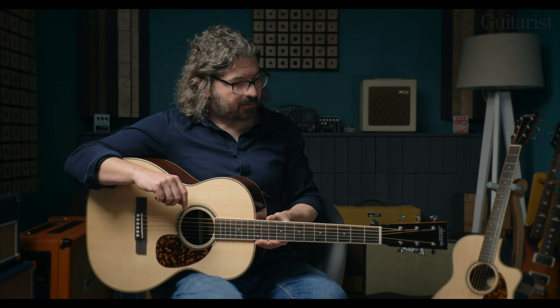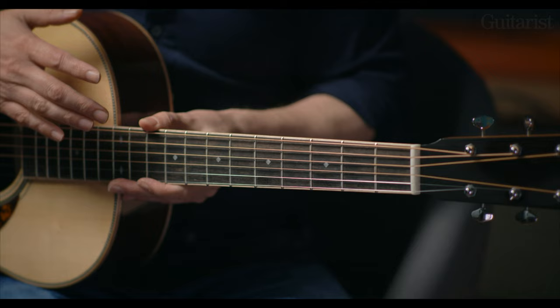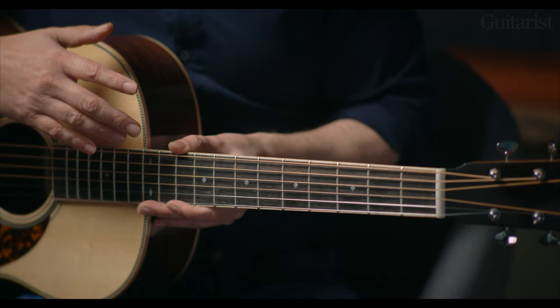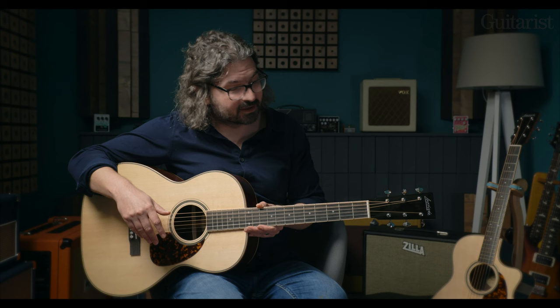No pickups on these guitars. They are special order guitars, so the idea is that there is an upcharge for a pickup, but you can choose which system you personally prefer, and Larrivée will fit it for you. And then just looking at some other features here, the nice diamond inlays on the fretboard are quite traditional, quite redolent of old Martins actually. There's a slight tipping of the hat to Martin going on here definitely with these guitars.